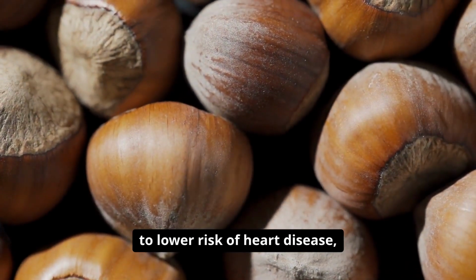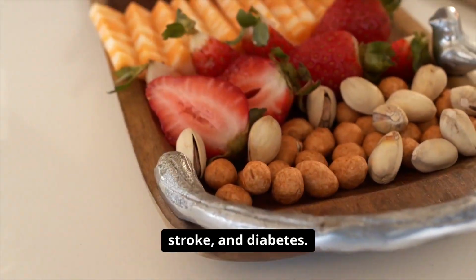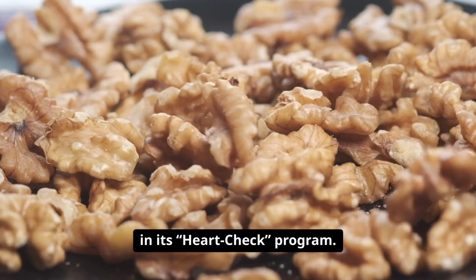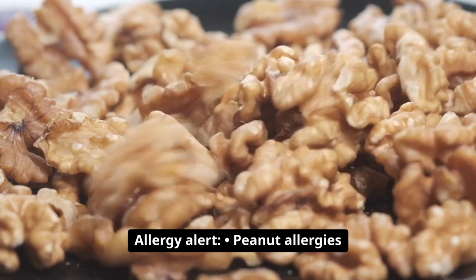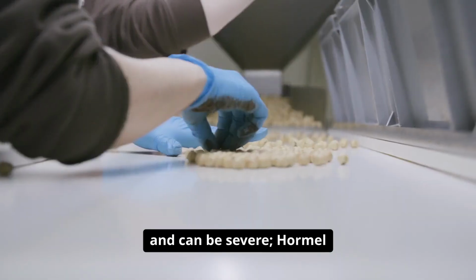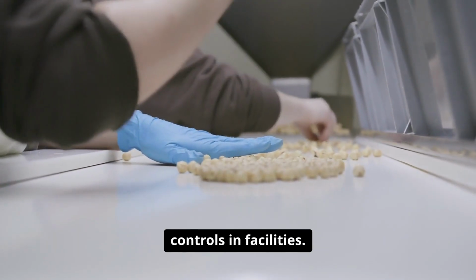Health science. Regular nut consumption is linked to lower risk of heart disease, stroke, and diabetes. The American Heart Association includes peanuts in its Heart Check program. Allergy alert. Peanut allergies affect 1 to 2% of Americans and can be severe. Hormel maintains strict allergen controls in facilities.